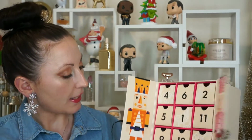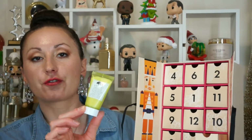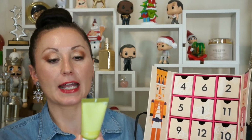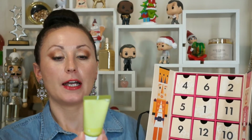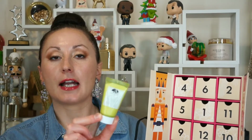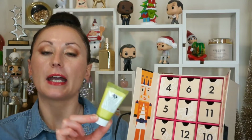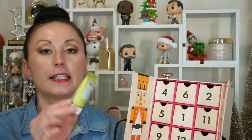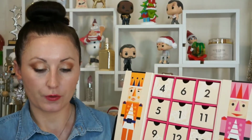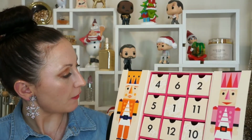The next item, in the next drawer, is one of my favorites. That's the Drink Up Intense Overnight Hydrating Mask with Avocado and Glacier Water. This is wonderful. I use that as a last step in my skincare routine, and it does hydrate your skin, and the next morning your skin is nice and plump. It's one of those things which you cannot really go wrong with. Okay, so that was number 7.